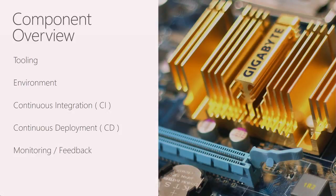Okay, so component overview. This is what we're going to be talking about mostly today. We're going to start off with some tooling, and we're not going to advocate any specific tooling. Being a Microsoft conference, we'll probably lean towards that side, but we're pretty agnostic, and so is Microsoft lately as well. We'll talk a little bit about the environment, what that means from a CI/CD perspective or DevOps, and what are some of the considerations you should factor in.